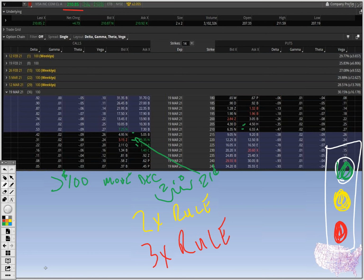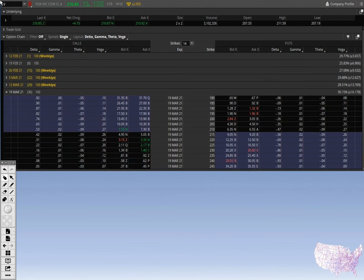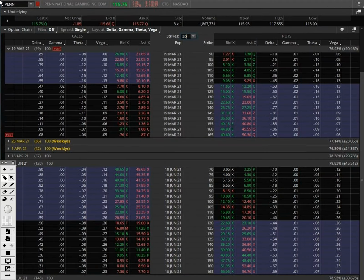All right. So we moved the decimal 3 ticks, blah, blah, blah. We already checked that out. We're good to go. So, Visa, if we were trading that, would be something that would work as a good stock to trade options around.